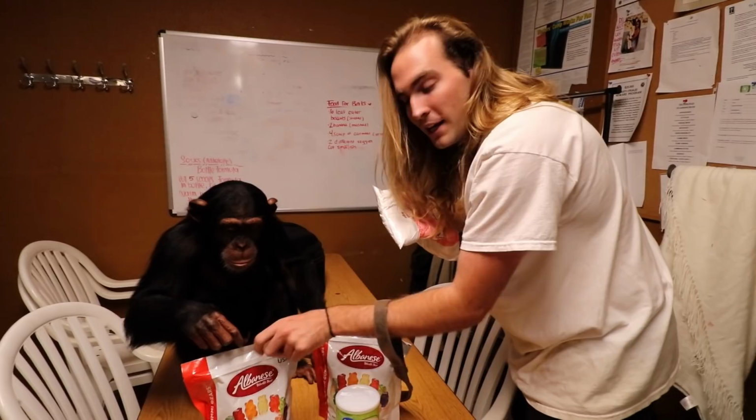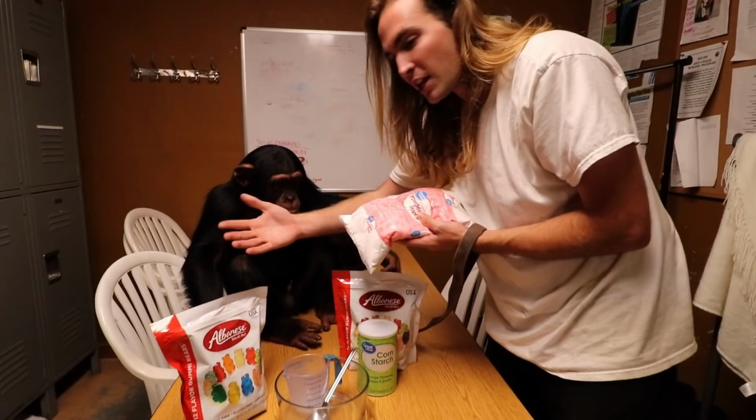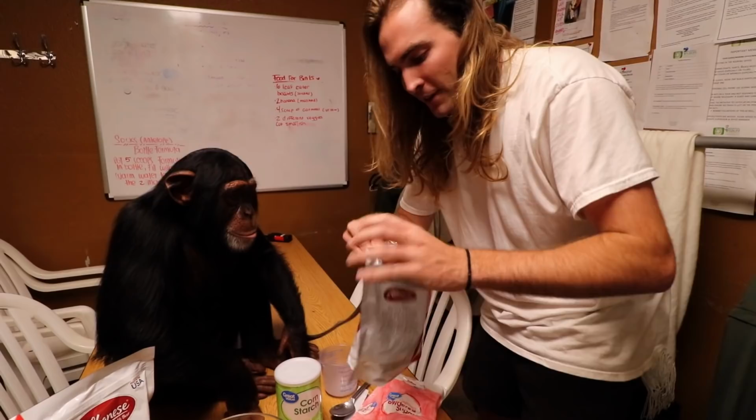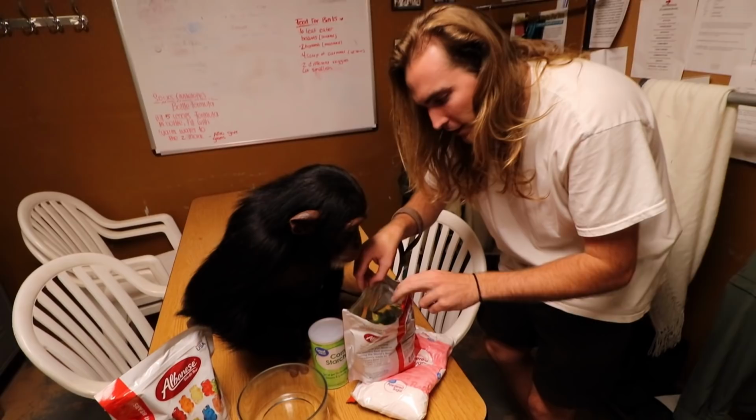But what we're gonna do now is make this slime. We're just gonna go right into it. So the first step with all of this is to get our gummy bears out. Hold on, sit down. Wait your turn, mister. He just gets so excited. I think what we're gonna do is pull out the green ones. Let's see if you like gummy bears. You like gummy bears? You wanna reach in there?